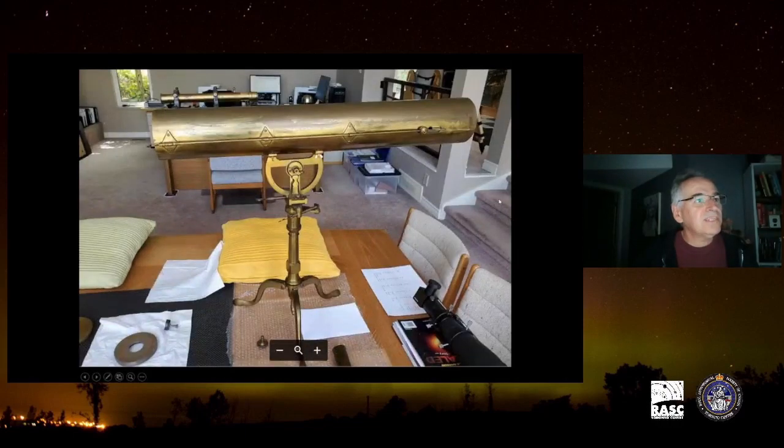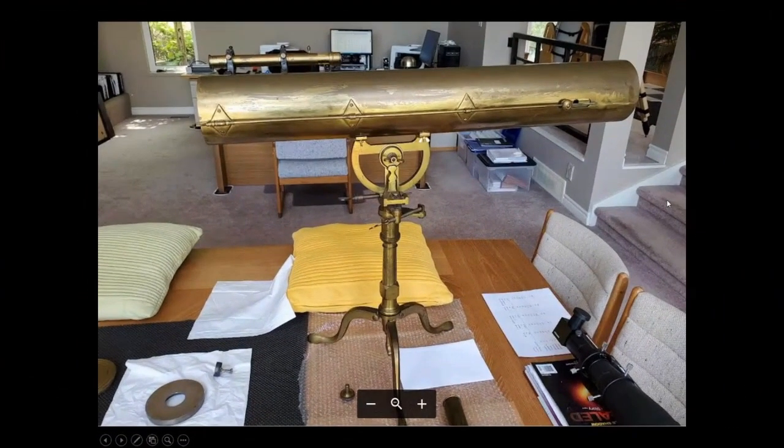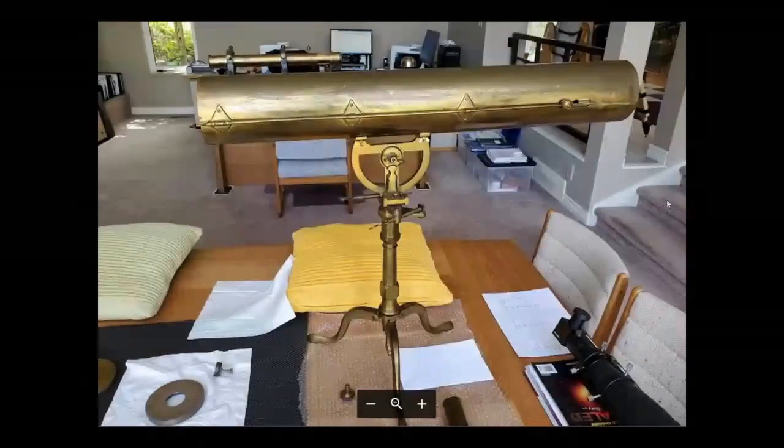And just as a teaser, this is a mid-1600s Gregorian that is going to be in that museum. Just spectacular, you have to see this thing. The workmanship on this telescope is phenomenal. They were able to do this back in those days.